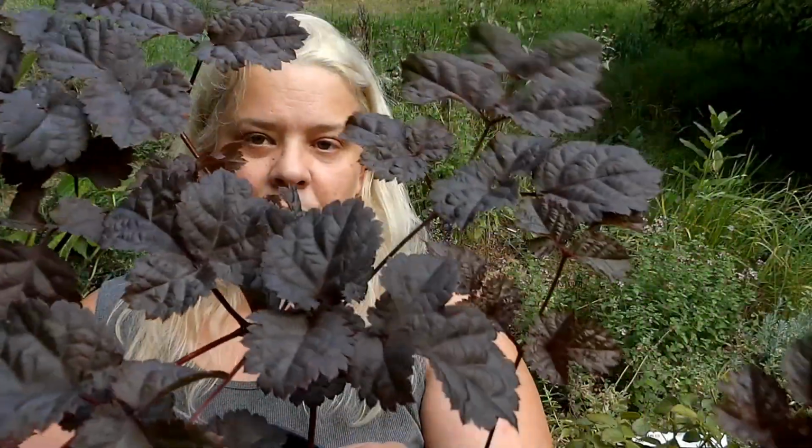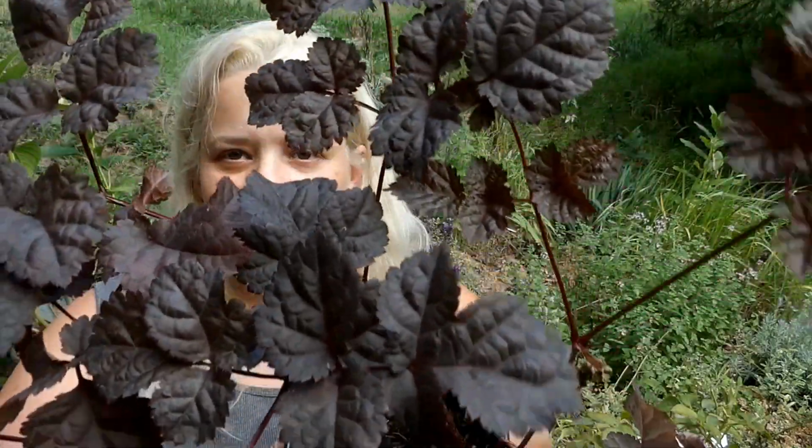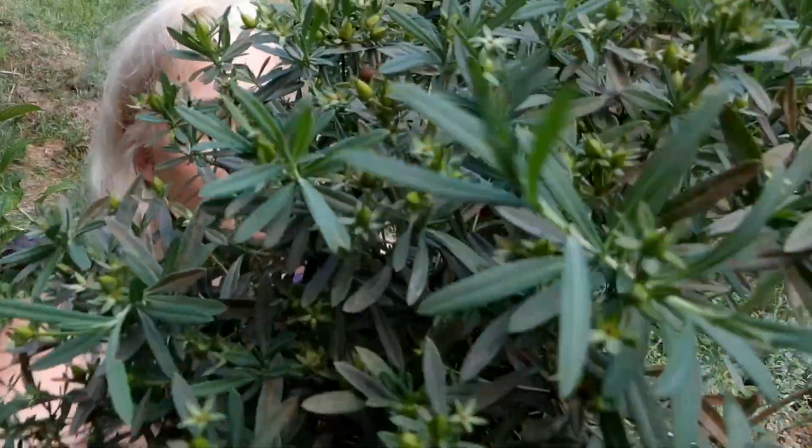This Astilbe I got is called Dark Side of the Moon. It's got this pretty, really dark burgundy, almost black foliage. The underside looks a little more burgundy, and the top side looks a more dark color. The next thing I got is the Cobalt and Gold Hypericum, and here's this. It gets these pretty yellow flowers, and it's a shrub.